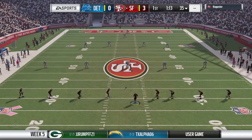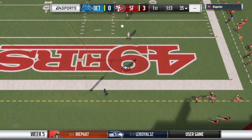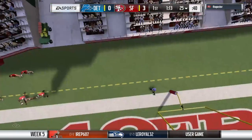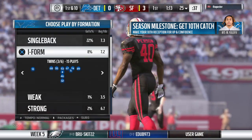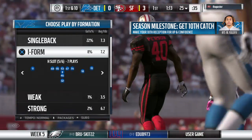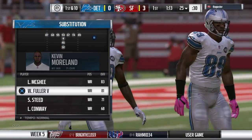Set now to kick this one away, and off it goes. And they will not get a chance to return this one as it's through the end zone for a touchback. And Detroit getting set to go now. And they'll be looking to avoid what happened last time with just punting the football.